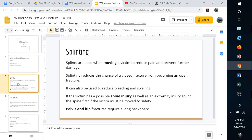Somebody could twist an ankle, sprain a wrist, something could happen. We're going to have to immobilize a limb or a joint, and then we're going to have to move them. Hopefully they can help out in the moving process, but sometimes you may have to splint their body in a way that they can't move without doing further injury. And that's the whole reason behind splinting: we're trying to reduce injury and reduce pain so that in the process of moving the victim, we don't create a worse injury. So in the case of a fracture, we don't want a closed fracture becoming an open fracture. It also can provide some compression to reduce bleeding as well as swelling.